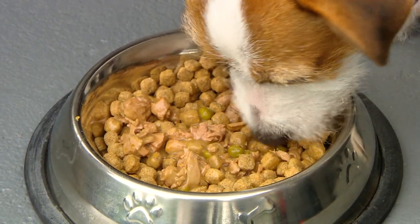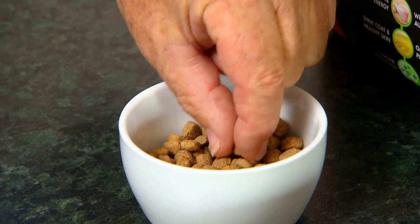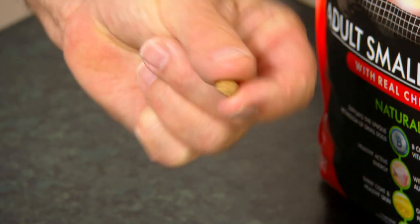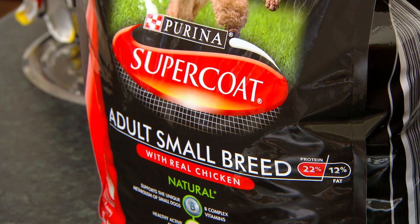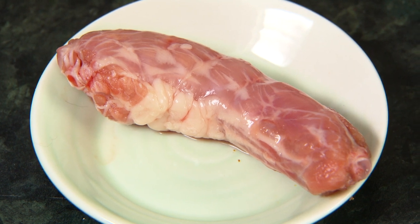But the other things to consider are high levels of vitamin B in the food, a kibble size that is small enough for your dog to be able to chew, and the absence of any artificial colour or preservative. And bones, because chewing on bones, that's the best way to keep their teeth clean.